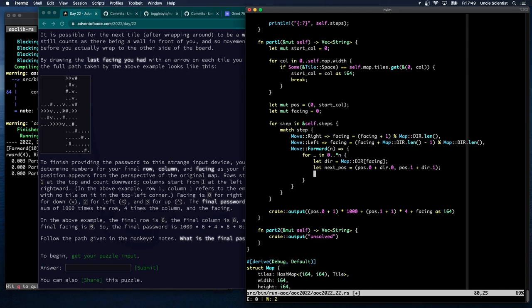If there's a tile there, then we have to check to see if it's a space or a wall. And if it's a space, we can go. So we'll update pos to be next pos. If it's a wall, then we stop, right? And then we break out of this loop. If there isn't a tile there, that means we've reached the edge of the map and we have to figure out how to wrap around, which shouldn't be too hard, right? Let's figure it out though.